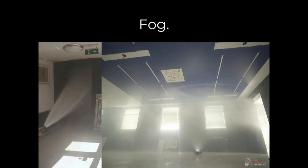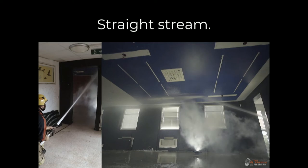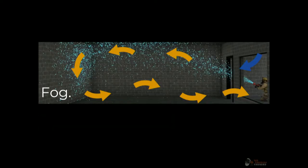It's about entrainment. It's about overpressurization. With a straight stream, you don't, because you're not putting new air in, so you're not overpressurizing, and the negative portion is up in the ceiling. There's a huge difference to where that fog is created. So with a fog, it looks something like this. You're entraining new air that will overpressurize and has to come out. It will push everything around in there. Whatever is up on top will go down.